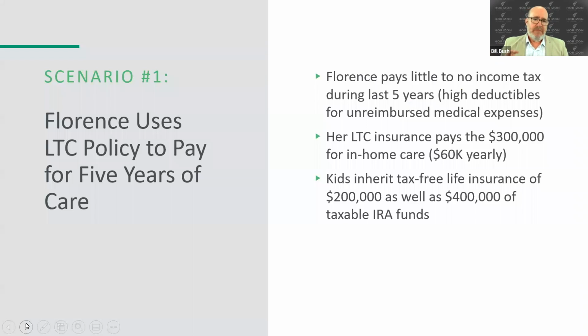So first, suppose Florence is infirmed for 5 years and uses her policy to pay for those long-term care expenses. That's why she bought the policy, right? To pay for that. But here, Florence pays little to no income tax during this period because she'll have such large unreimbursed medical expense deductions.